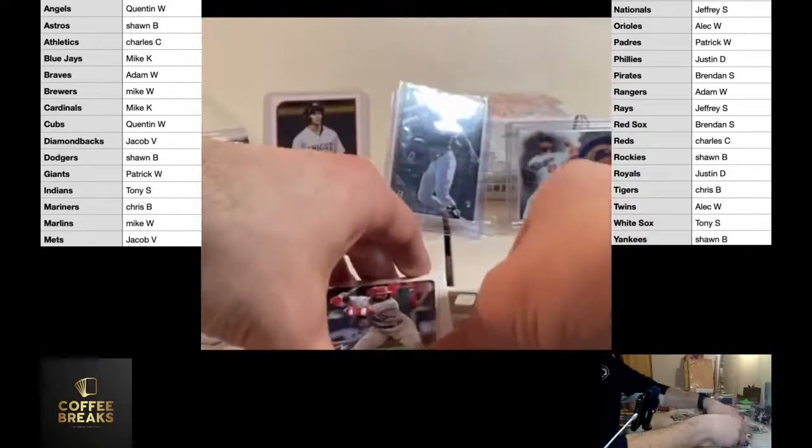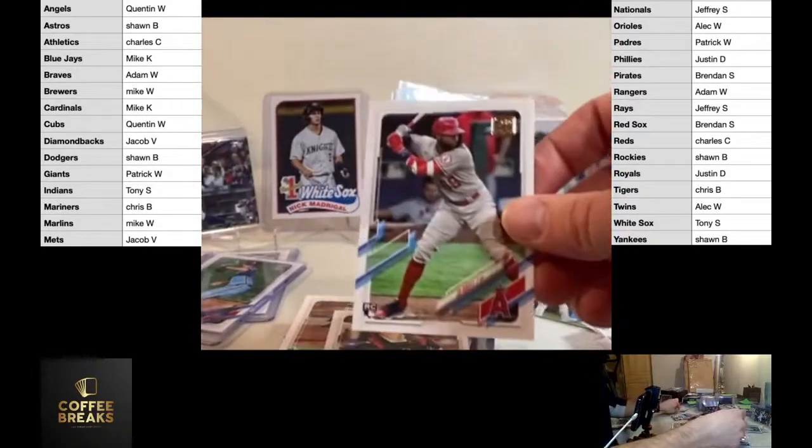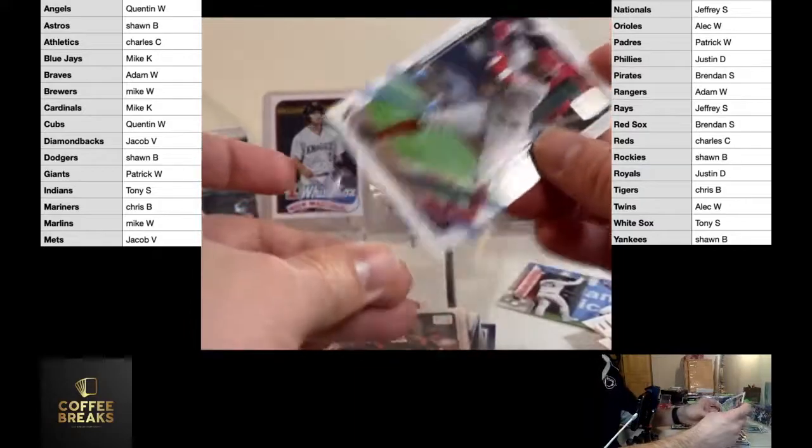Like I said, here's a Joe Adell. It's a Joe Adell rookie base card.